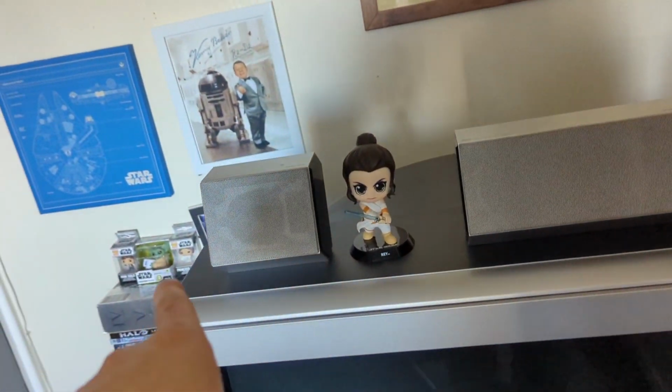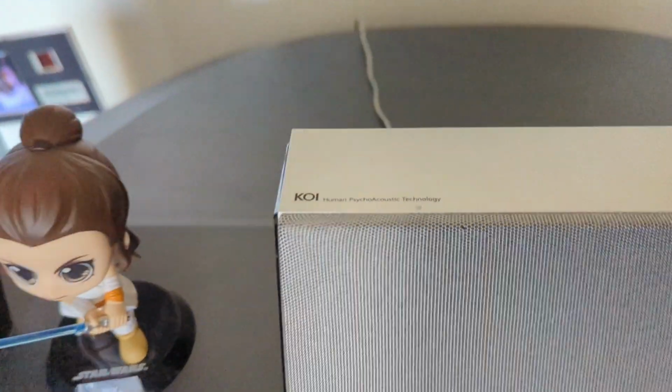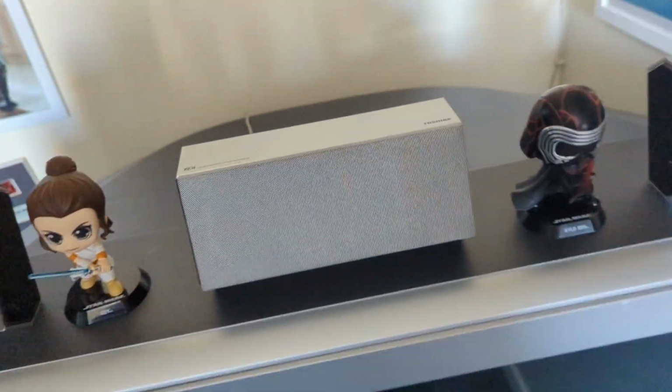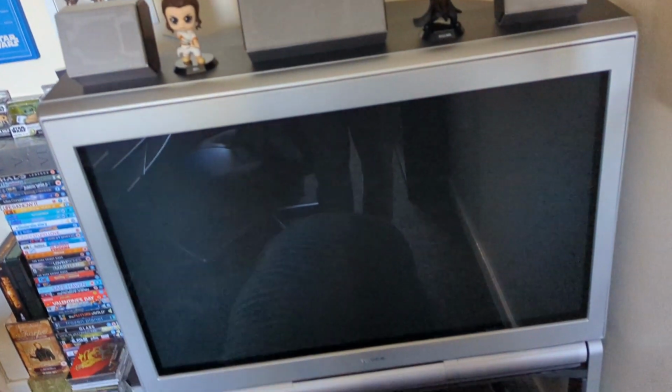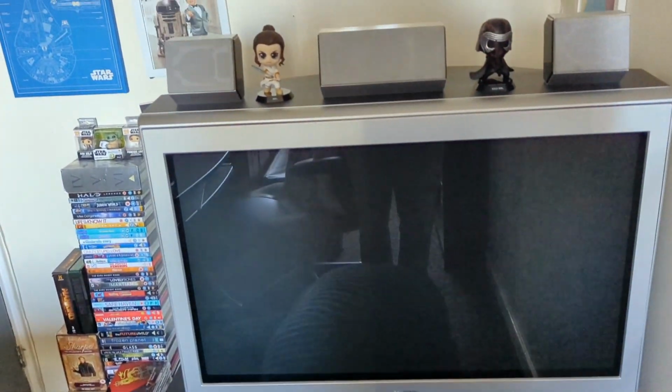It came with these speakers. What are they called? Koi. But obviously Toshiba speakers. There's one up there, one up here, so I've got 5.1 surround sound, and it just works. So let me go down.